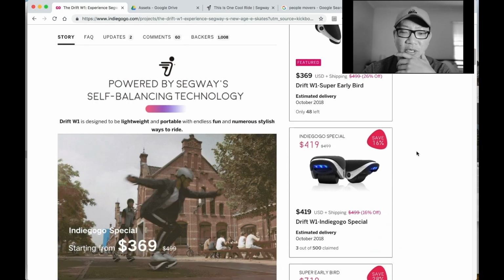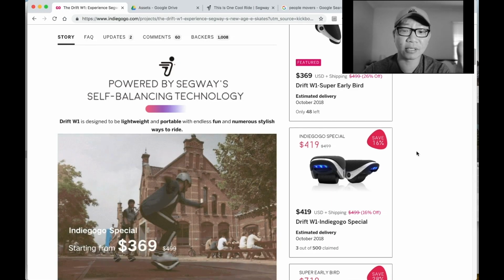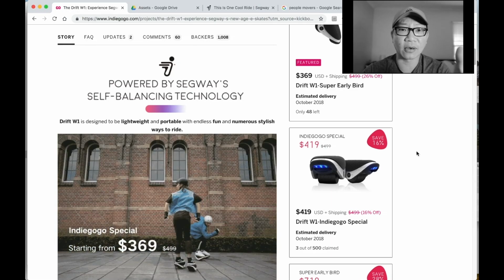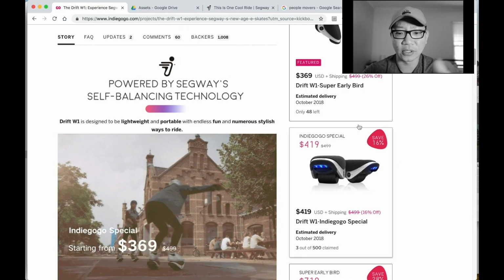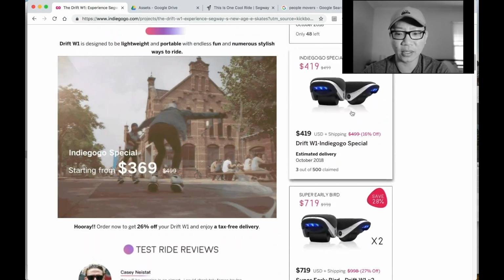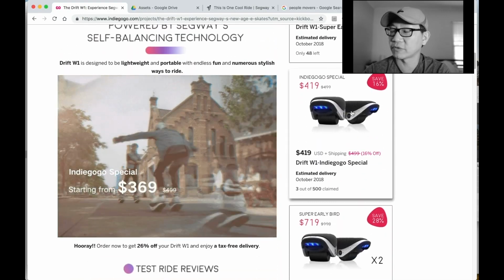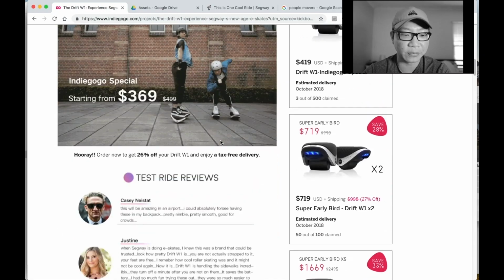This is one of the first early versions that you can get, and this is one of the few ways that you can get a discount on these right now. So it looks like there's only 48 left for the super early bird, and later on they're going to jump the price up about $50, and that's pretty common.